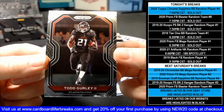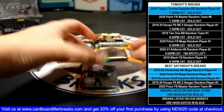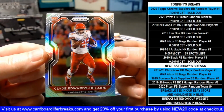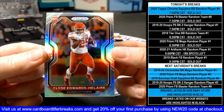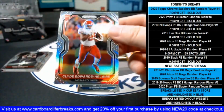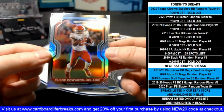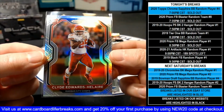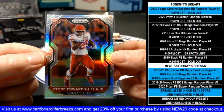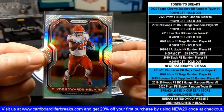First card is Sammy Watkins. Todd Gurley. Next card's nice. How about this? A little Clyde Edwards-Helaire silver rookie. How about that? Yeah. How about that? And it looks like it is very nicely centered too. Looks very sharp. That is a nice card. Great, great card for the Edwards-Helaire spot. Awesome.